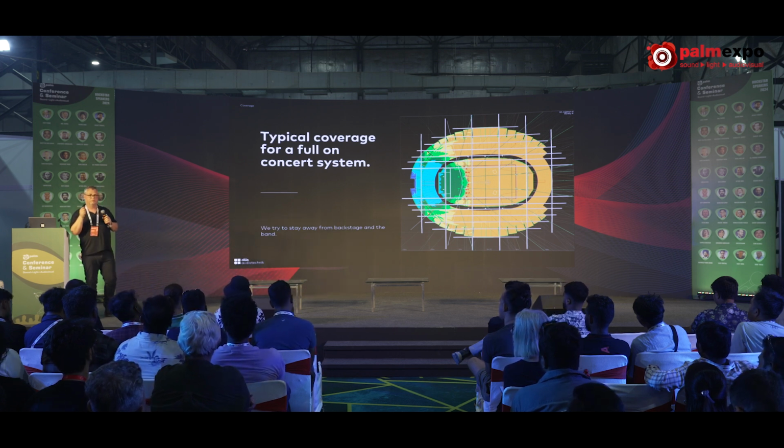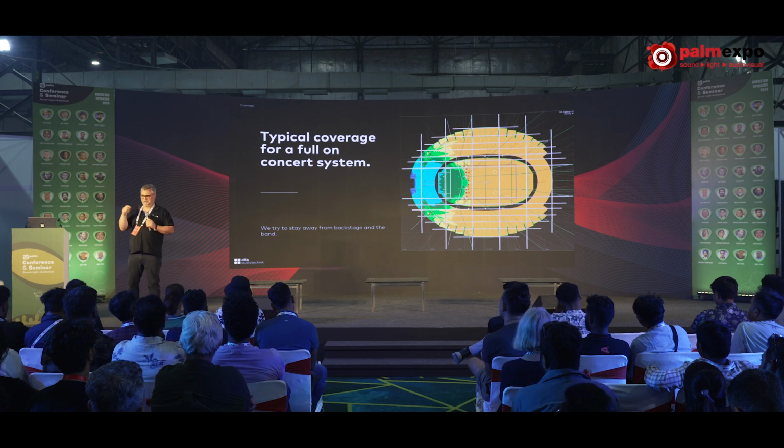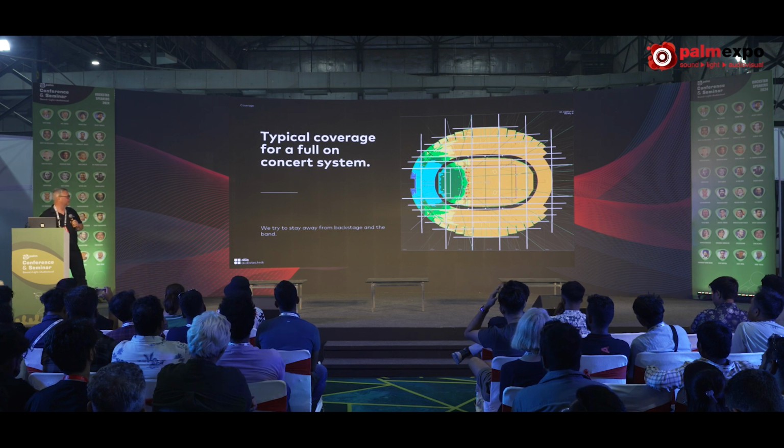So how does this system come together? What are the individual components? And where do they point at to get to a picture like that? Because that's the important bit, right? So let's have a look.